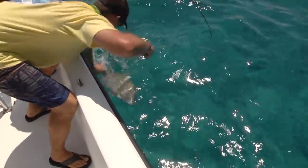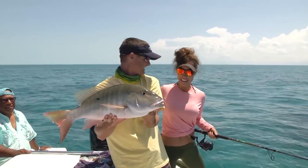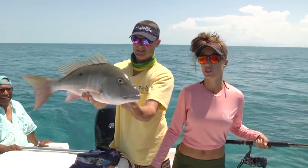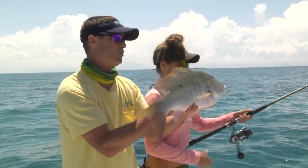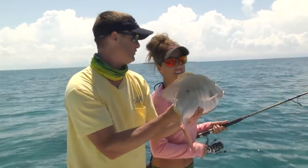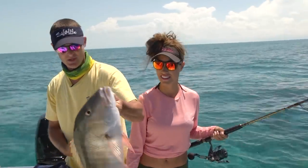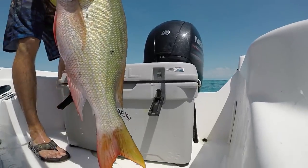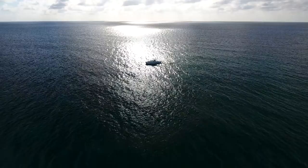All right. Beautiful fish. There he is. Another stud. Look how pretty that is. These fish, they put up a fight. They're fun. And that rod she's using is a 20 to 40 class Tsunami Elite Series rod. The same rods that we're using for yellowfin tuna, we're out here using for mutton snapper. Such a versatile rod, you can catch so many different types of fish on them. We're definitely gonna be eating good tonight. For sure, this is gonna be a great dinner right here.